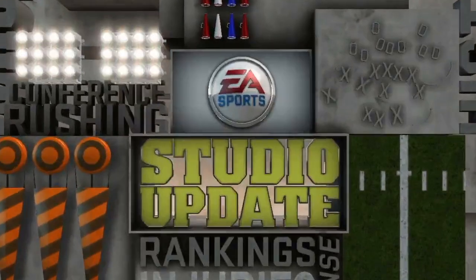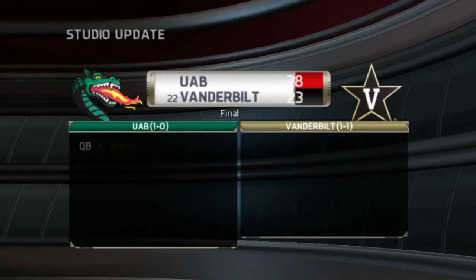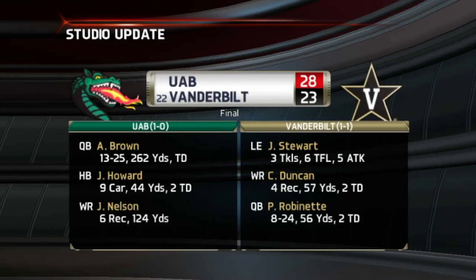Let's throw it out to Reese now for a studio update. The Commodores were ranked 22nd. Now they'll be lucky to hold on to a spot, any spot in the poll. And for UAB, they start the season with a victory. The Blazers finish on top, 28-23.